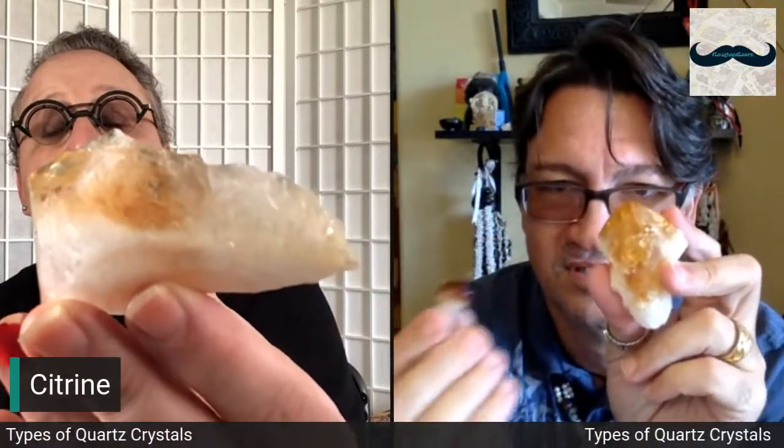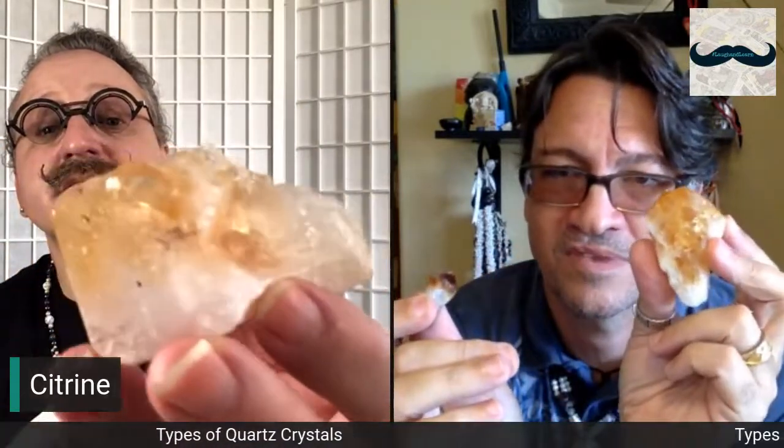Okay, so let's talk about citrine. We both have examples, and these are natural citrine, right? Because the other one is heat treated amethyst. So these are lighter. I'm thinking that the darker is actually citrine and the lighter is heat treated amethyst, is my guess. I remember reading that when amethyst is heat treated, it turns into the pale yellow, versus this darker, and some citrines have an almost greenish yellow color.